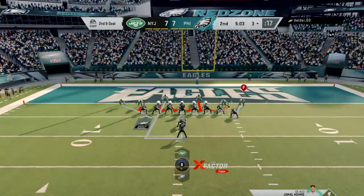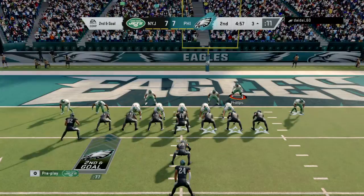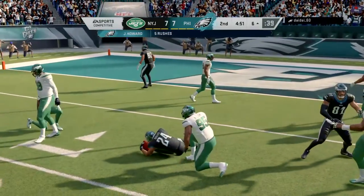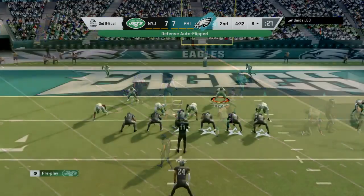Here's 2nd and goal. Alert 3, alert 3, alert 3. Trying to punch it in with Howard. And he'll get blown up behind the line of scrimmage. Back at the 6. They'll wind up losing 3. And now it's 3rd down.